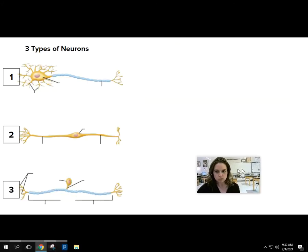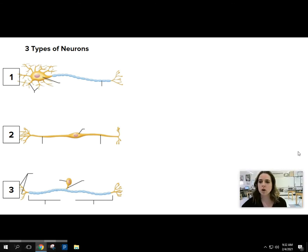All right, right down below we have these three pictures. I'll show you my page here. I've got those three pictures, and then I'm going to put some notes next to them in this space. So you have your neuron up above.